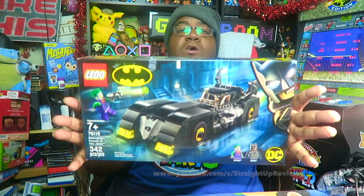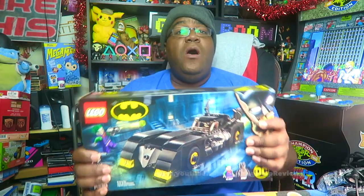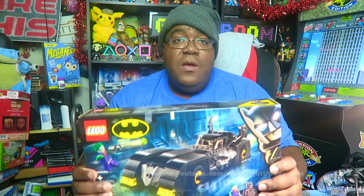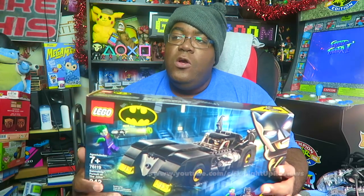Let's get into it. I got the Lego old school Batmobile. I've been looking at this thing for about 2 months, and I was hoping that Santa Claus would bring it to me. Real, raw, and uncut. I'm about to put it together. Maybe not today. I'm probably going to put it together sometime next year when I get the upgrades of my man cave here.